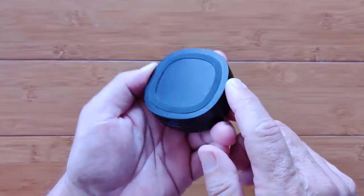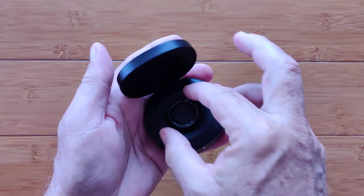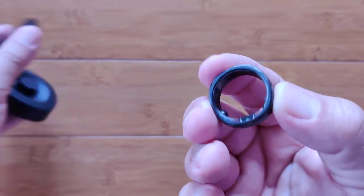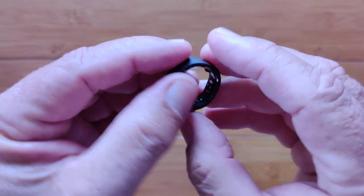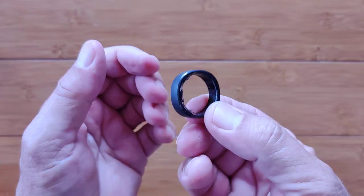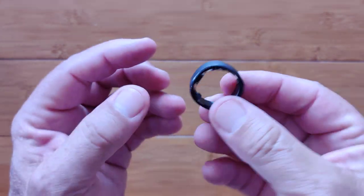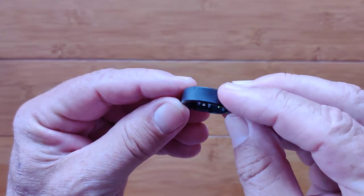This is the RingConn Smart Ring. It's just been released. It's a beautiful, highly sophisticated unit. It's in direct competition with the Oura Ring, coming in at about $150 initially, as opposed to $350. This ring can collect all kinds of data.